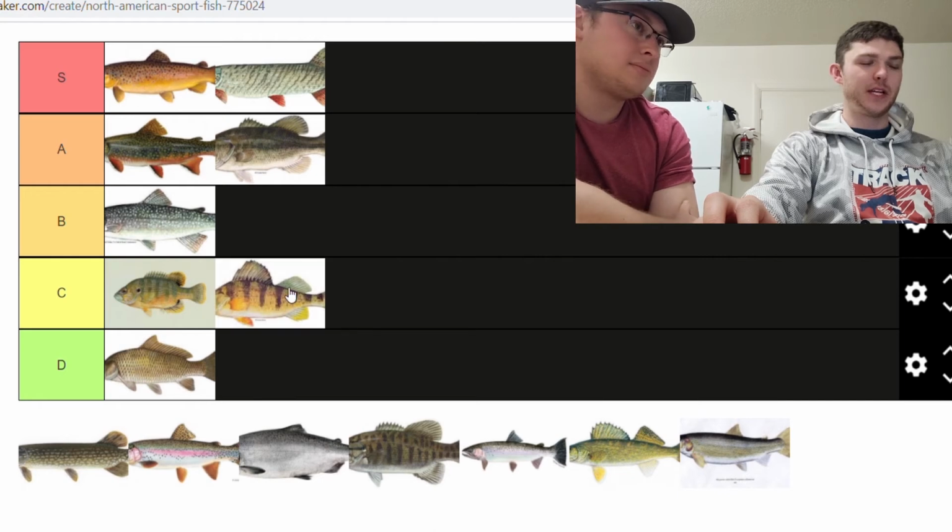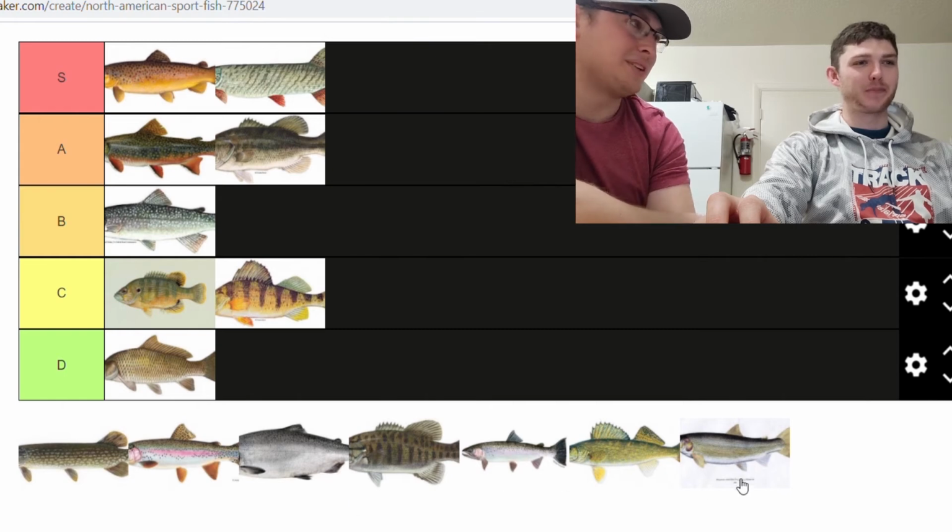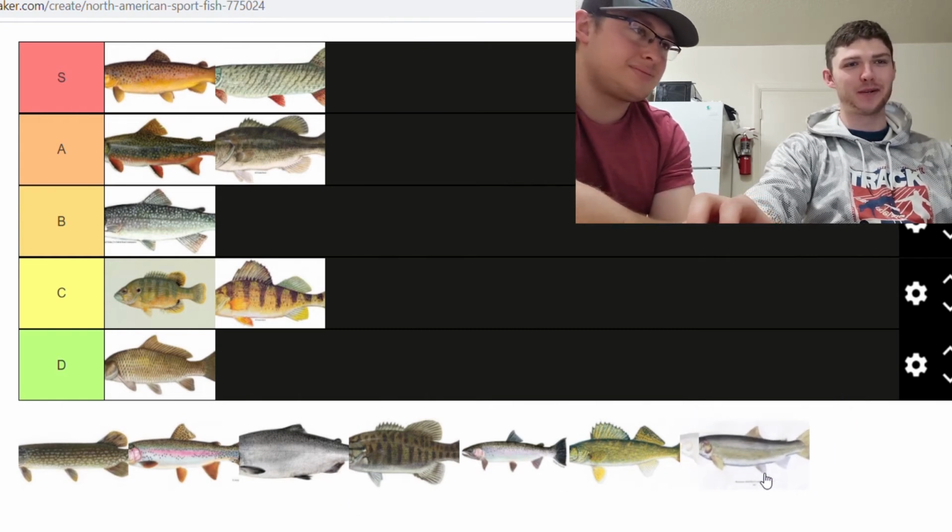C for perch. Yeah, they're a C. They're great beginner fish, and if you like eating them, they're fantastic. They're a C or a D for me. But do I actively go out and fish for them? Not very often. Yeah.